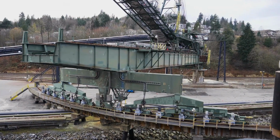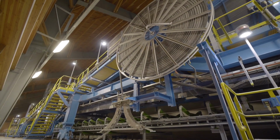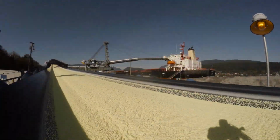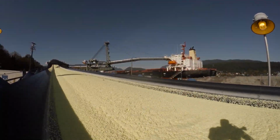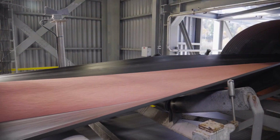Pacific Coast Terminals' dry bulk operations are some of the most sophisticated in the marine terminal industry. Through this state-of-the-art terminal moves some 4 million metric tons of dry bulk sulfur and potash in a typical year.